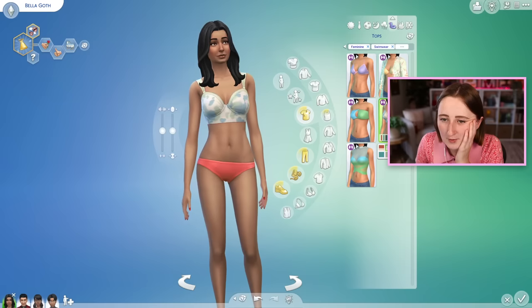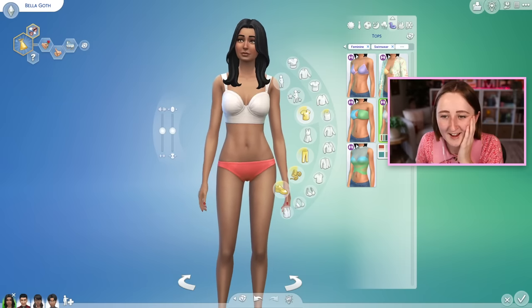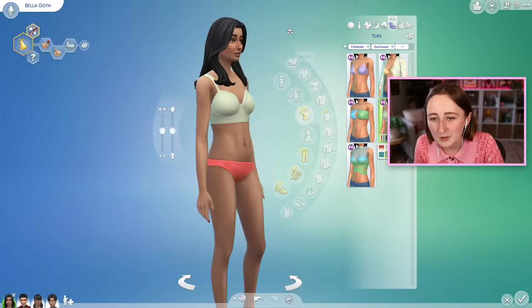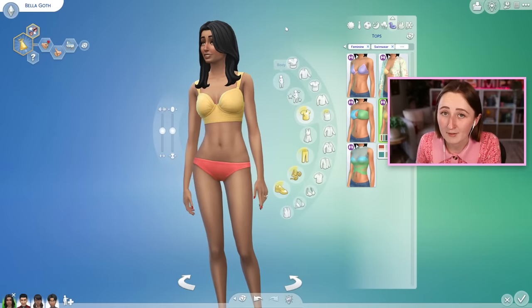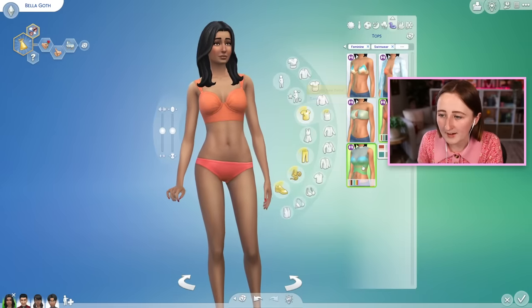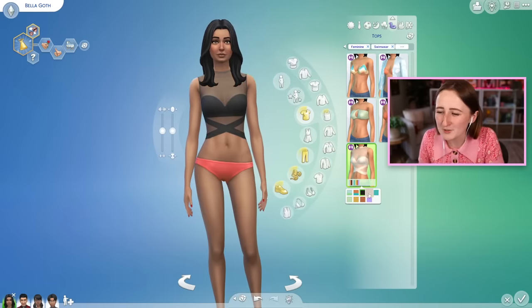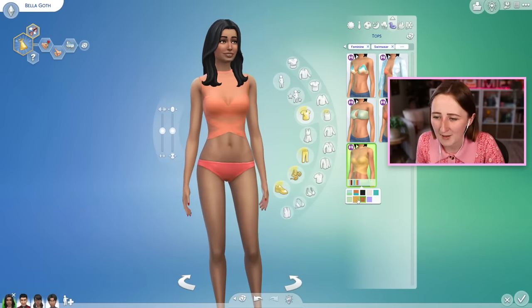Then we've got this one, kind of a different cut, but same set of patterns. We got the flamingos appearing again, also in white and black. I do like this little light green color and this yellow swatch a lot. Here's another orange one. And then we also have this top. This is kind of fun. I like that mesh texture. They don't do a lot of mesh in the game. We don't really have that many things like this.